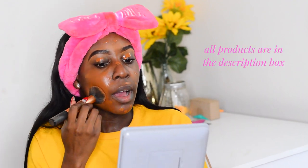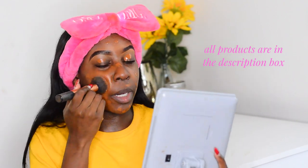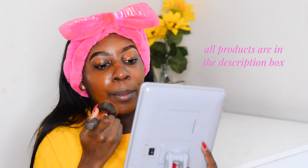So I have no makeup on except my brows. Y'all know I like to start out my videos with brows because they just take a long time. So I'm gonna start to do my regular makeup routine. And like I said, we're gonna talk about these Wet n Wild products. Okay, so y'all know I'm going to start out with my foundation. I have this full-blown mirror. I know it's crazy, but it works, okay? It works. I'm gonna start out with my foundation.